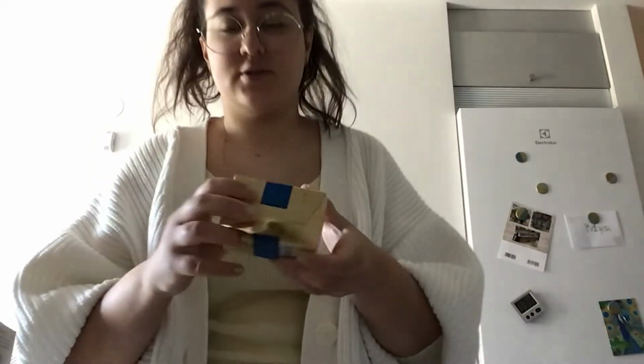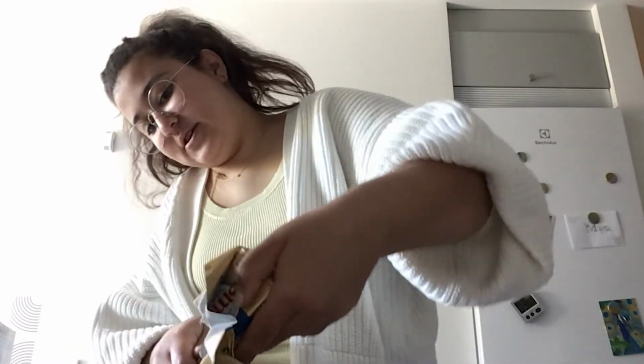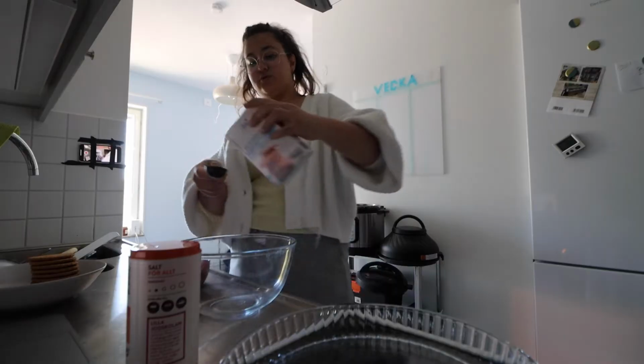Could be worse. I don't know if American butter's like this, but Swedish butter has 50 gram markings, so it's quite easy to measure out how much you need. Don't do as I do, do as I say. Okay, so we've got our butter.